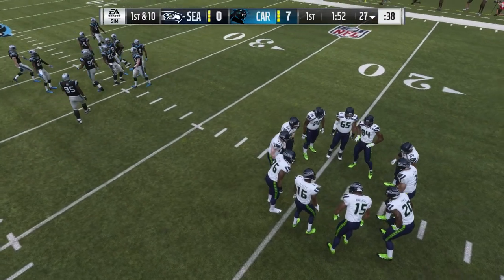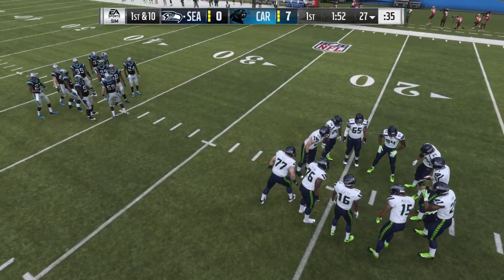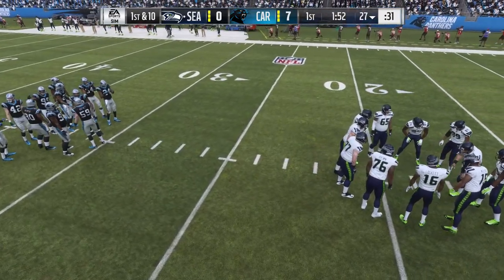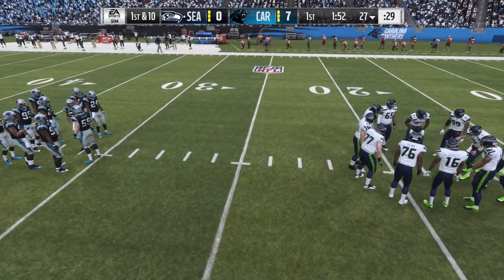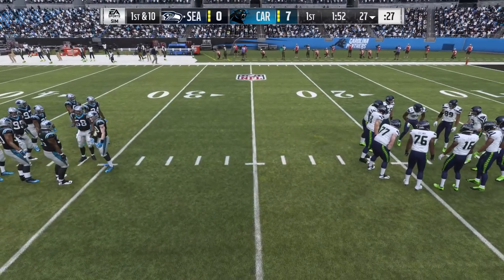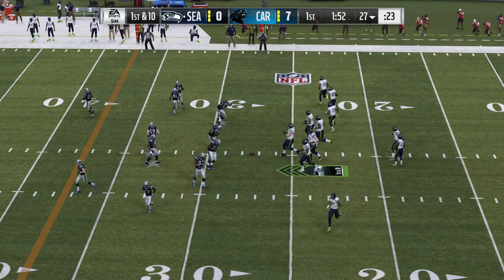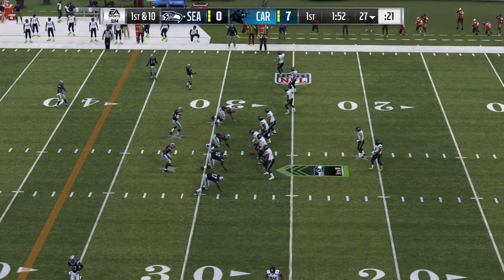Beginning of his career, he was a so-called game manager. Take care of the football and rely on the defense. Now, in this stage of his career, the offense runs through him, and it runs very well. Wilson and the Seahawks take over now, first and 10 at their own 27.